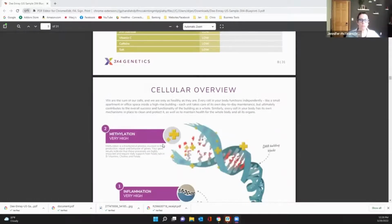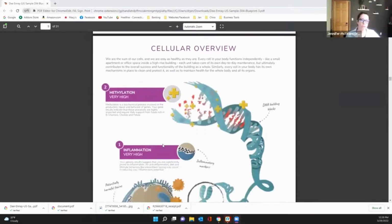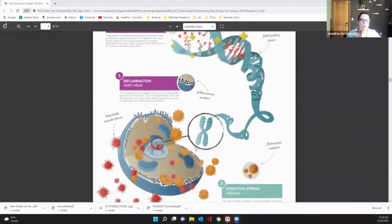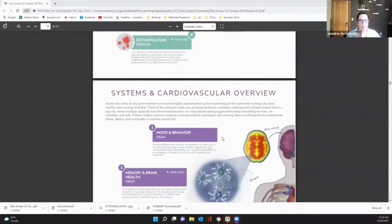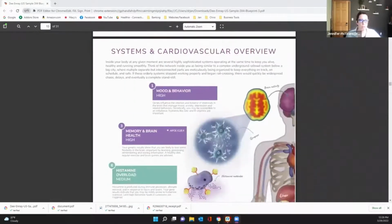Next, we kind of put this into an image report so that you have an understanding of where your areas are that you should be concerned, and then give more recommendations. So in this sample report, the methylation is very high. This person will need to eat foods rich in vitamin B, choline, and folate. Go through the same thing for inflammation, oxidative stress, detoxification with recommendations under each, mood and behavior.